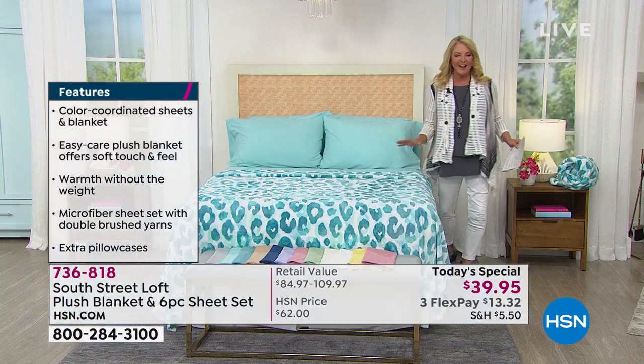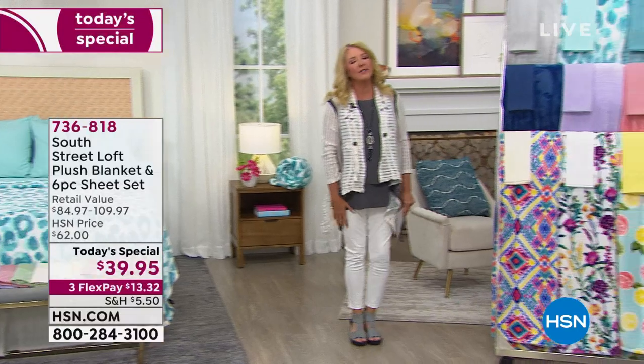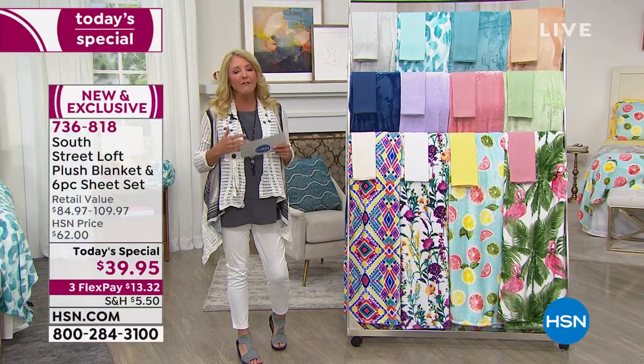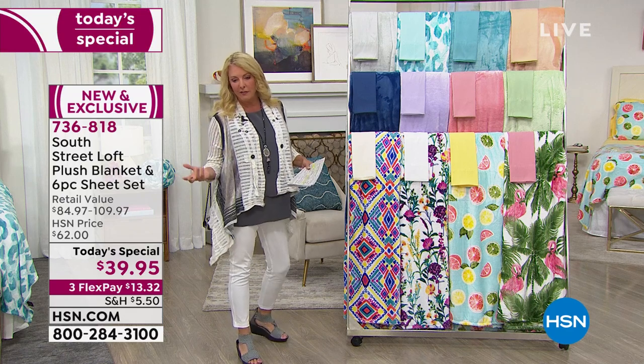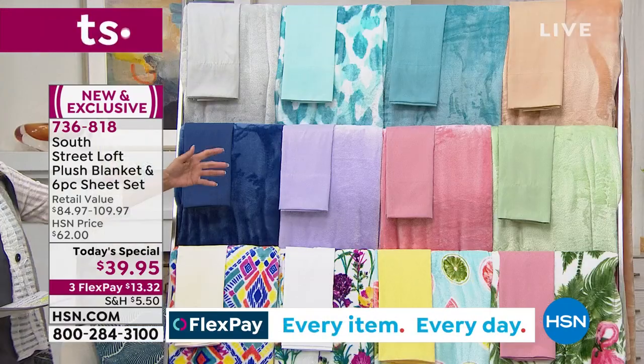So let's look at colors because this is the most fun thing of all. And when I walked up to this, I was like, oh, this just makes me happy because you really are going to transform your space on a very inexpensive budget. And by the way, with Flex, it's $13 and some change. So I'm going to start up here and work my way over and come around.